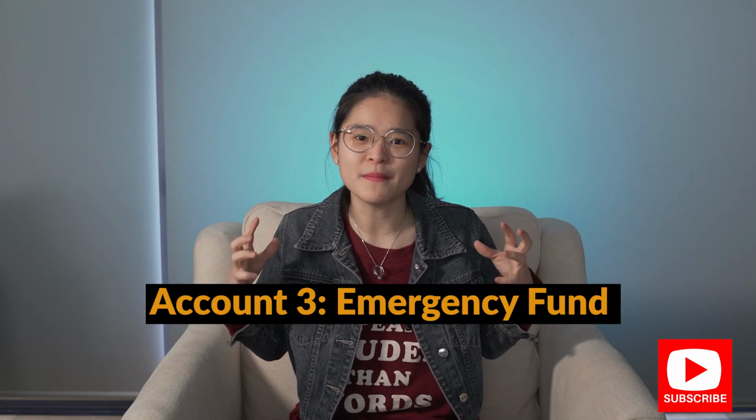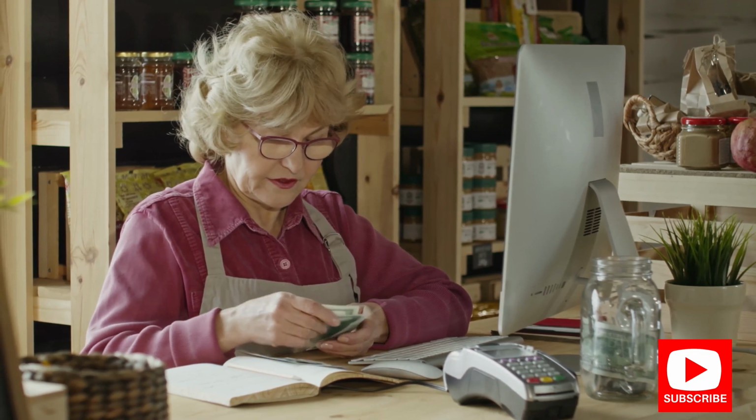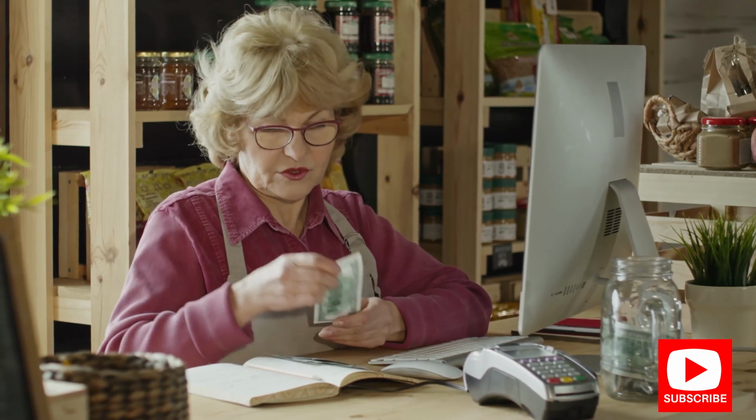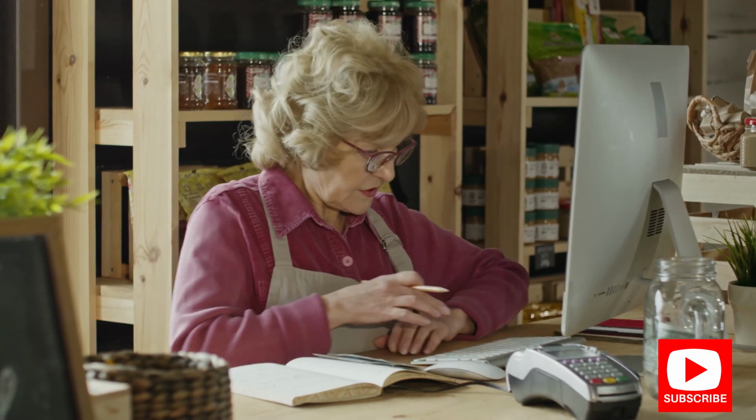Now, the third account is what I call an emergency fund account. I want you to set aside money every month to be put into this account. So how much money do you need to put in this account, you might ask? My theory is about 6 months' worth of your expenses. Calculate how much it costs for you to live comfortably for 6 months. That will be the amount that you need to put in this account.